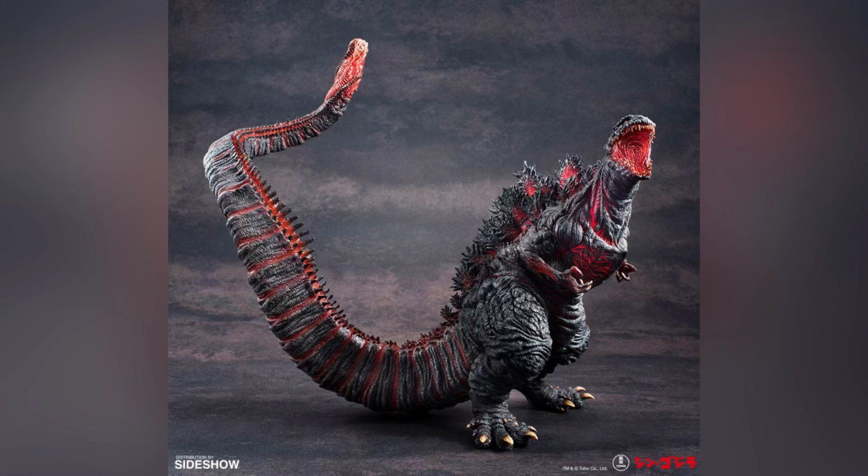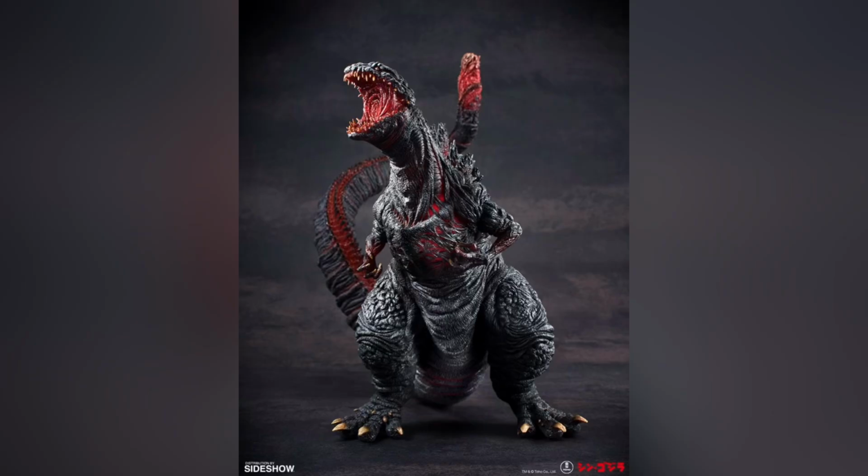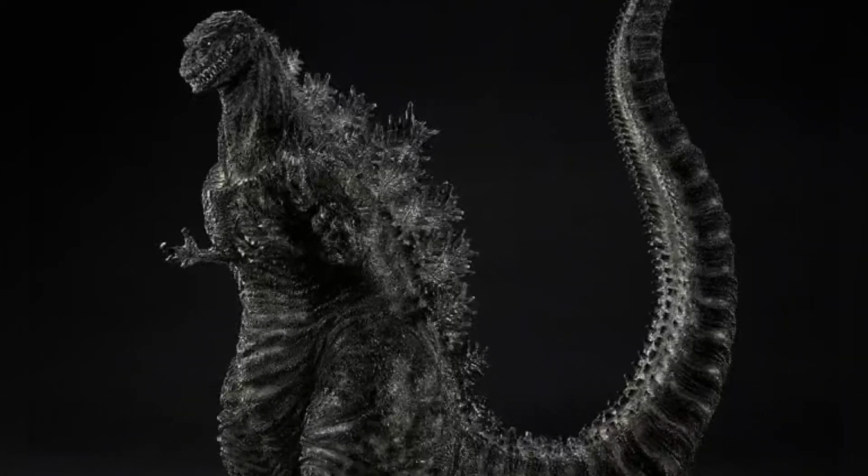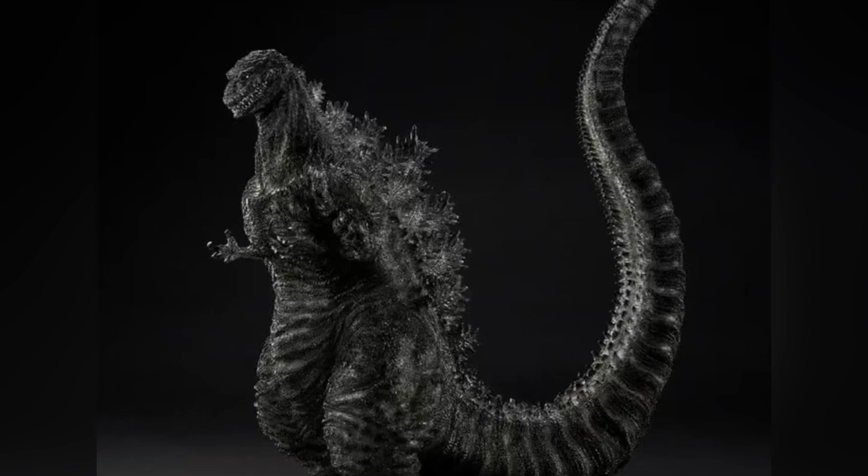And just as an aside, 2024 really seems to be the resurgence, pun intended, of Shin Godzilla reissues. Aside from this figure, we of course have the X Plus Sakai sculpt that is being reissued in the orthochromatic and red light up colorway.